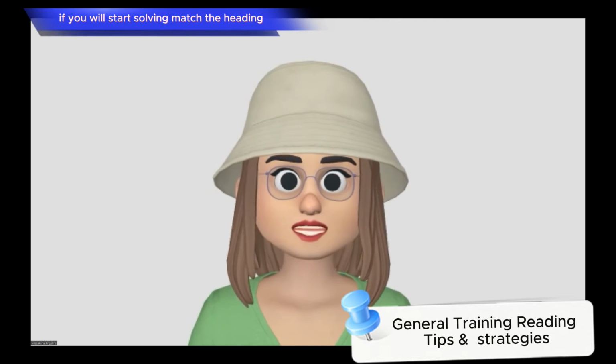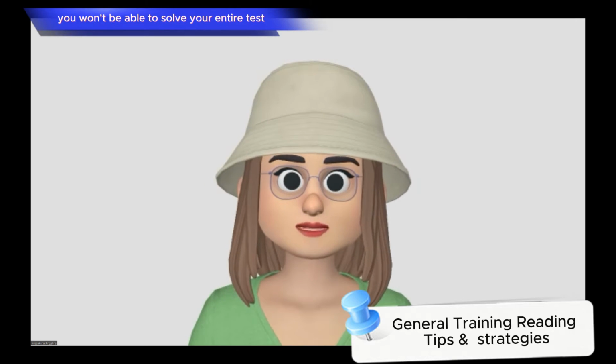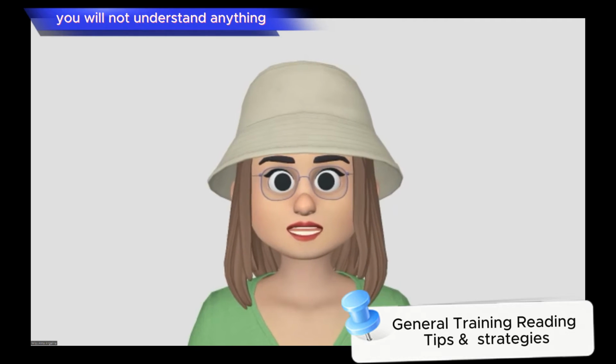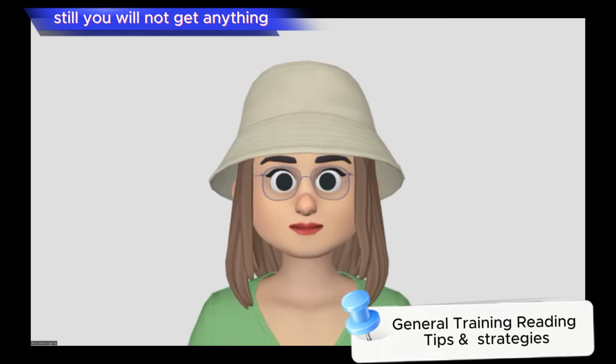If you start solving match the heading in the first go, you won't be able to solve your entire test. You'll be frustrated. You will be upset. You will not understand anything. You will read something once, you will read something twice, you will read something thrice, and still you will not get anything.